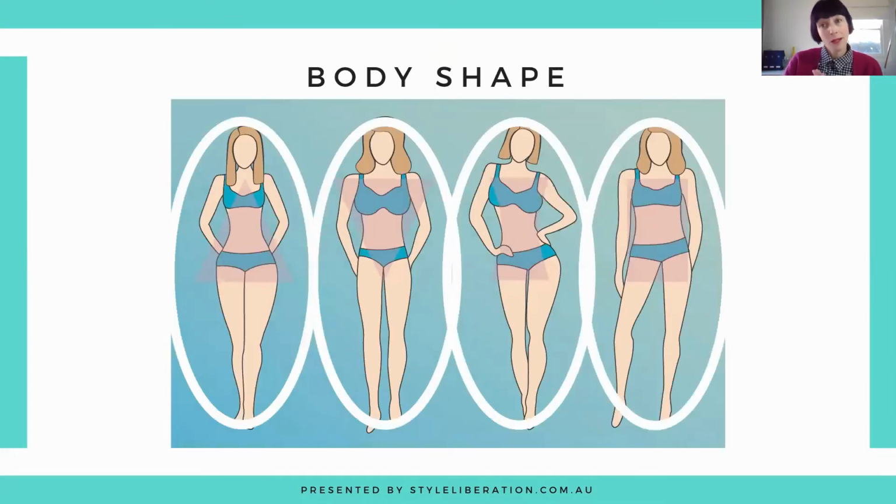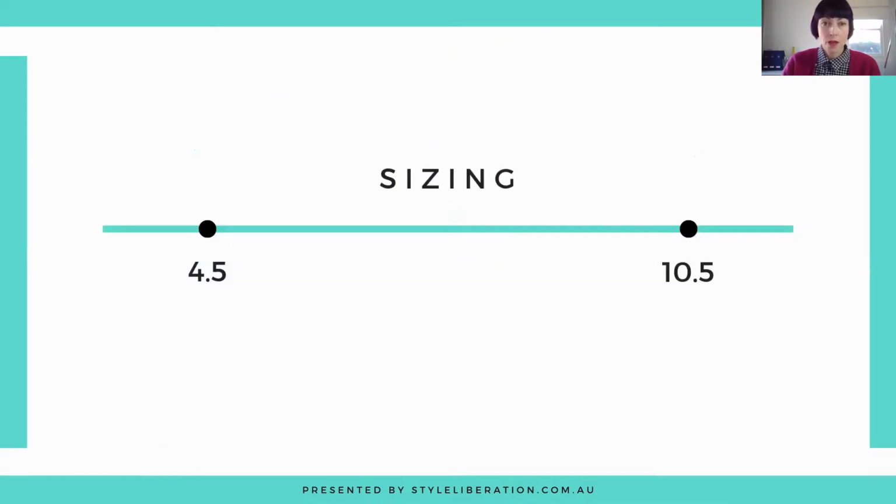In terms of body shape, they're shoes, so we're not so worried about that. Fit-wise, they do go from narrow to slightly wider, but they do tend to be that sort of fit through there. Sizing, you're looking at a size 4.5 up to a 10.5 Australian.